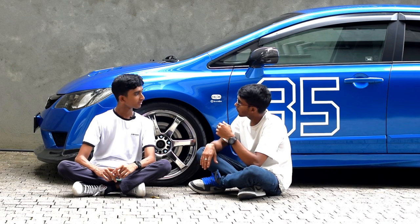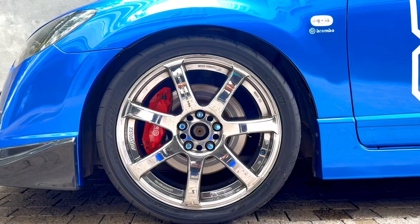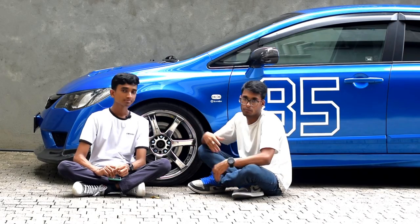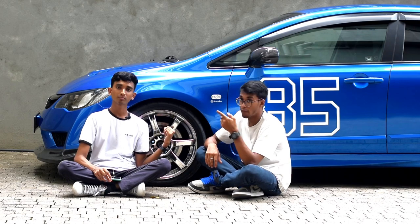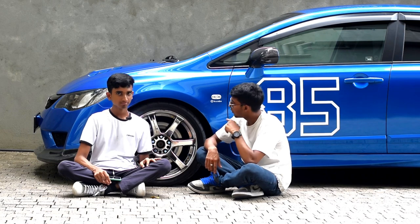Now, Sean, what about stopping power? Stopping power, exactly. Brembo brakes. All the Type Rs come with Brembo brakes, and this is a four-pot Brembo setup all round. So, 320 front ventilated discs and 280 in the rear. Now, also, one more thing.